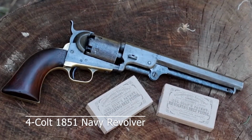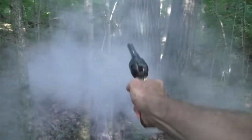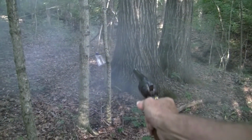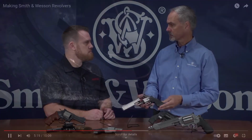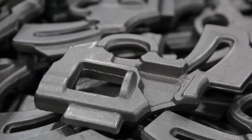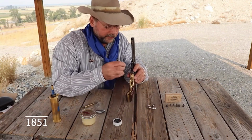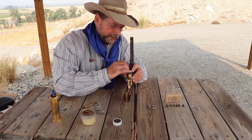Number 4. Colt 1851 Navy Revolver. The Colt 1851 Navy Revolver is a true legend of the Wild West era, favored by many iconic figures like Jesse James and Wild Bill Hickok for its accuracy and reliability. But what makes this revolver so special is its uniquely human-like qualities that made it a favorite among gun enthusiasts and professionals alike. First, the Colt 1851 Navy revolver was a true workhorse, built to last and withstand even the harshest conditions of the Wild West.